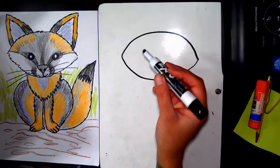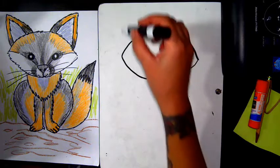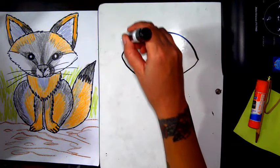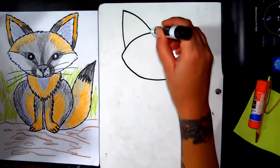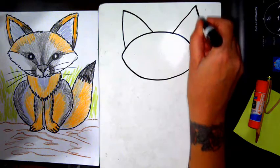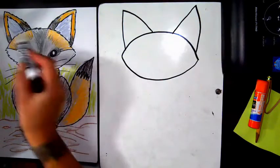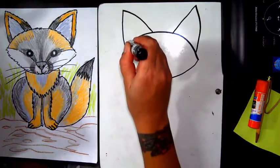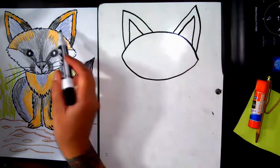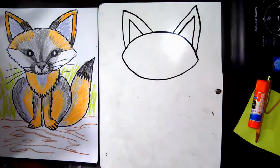Okay, what I'm going to do next is the shape of the ears, which are two large triangles on the top. I'm going to start by doing the left ear, a large triangle, leave a little bit of space in between, and the right ear, a large triangle. And then look, inside the ear is where all that fuzzy fur is. So I'm going to do two additional triangles, just smaller, on the inside. And we'll talk about texture later, okay? We'll talk about how we can make it look like they're fuzzy inside.